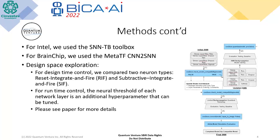There's also design time control, where you can have two different neuron types. In this case, we looked at the reset integrate and fire model, and the subtractive integrate and fire model.